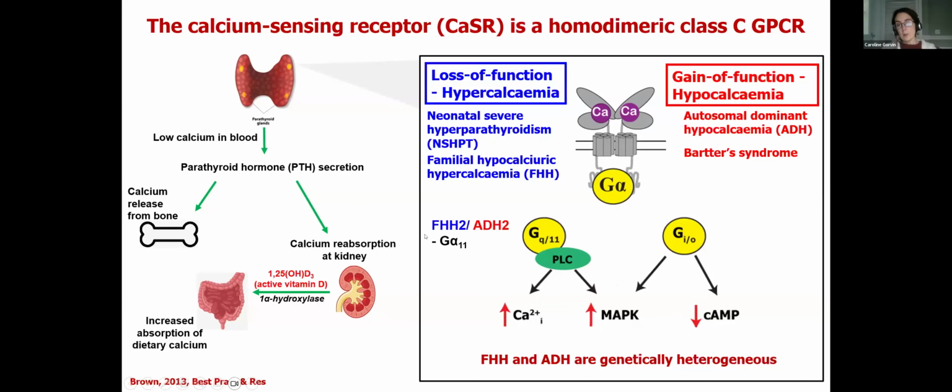These are largely similar to FHH and ADH due to calcium sensory receptor, except FHH2 tends to have a milder calcium phenotype, and ADH2 is often associated with changes in growth. So we have short stature in around half of the patients that present with ADH2.